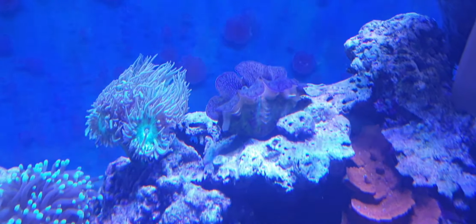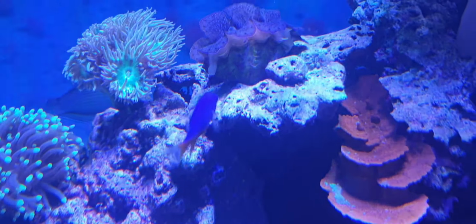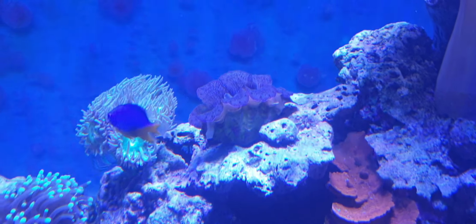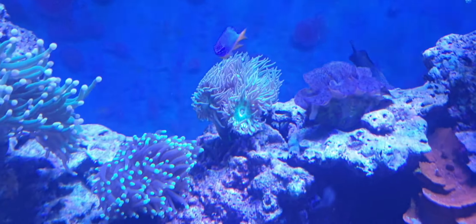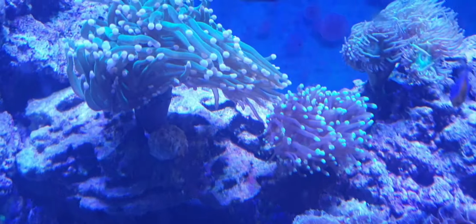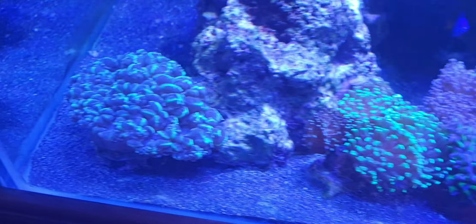So as pride of place, my clam must have put on another inch, because it was about 1.5 inches when I got it. And measuring it roughly, it's about 3.5 inches now, so it's getting a nice size, and the Duncan's doing great. There's my torches, and look at my Euphyllia garden. That two-tone bubble.